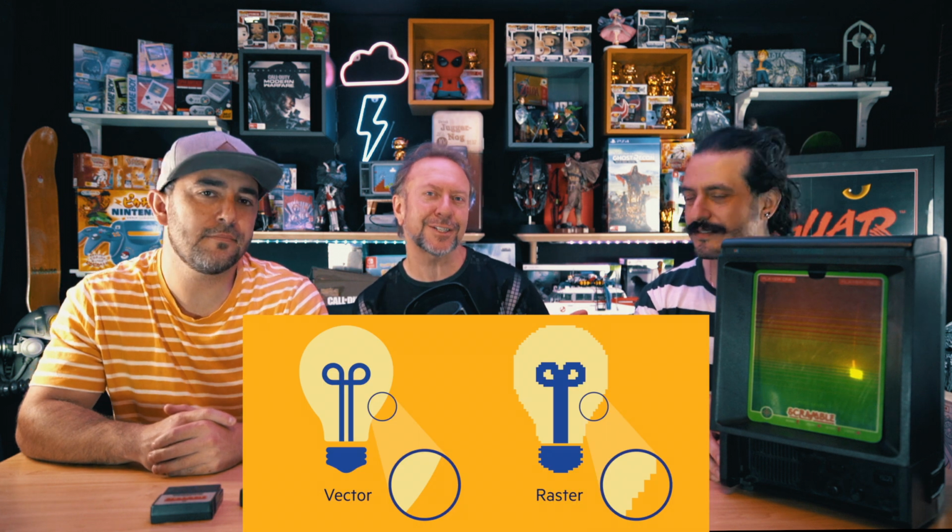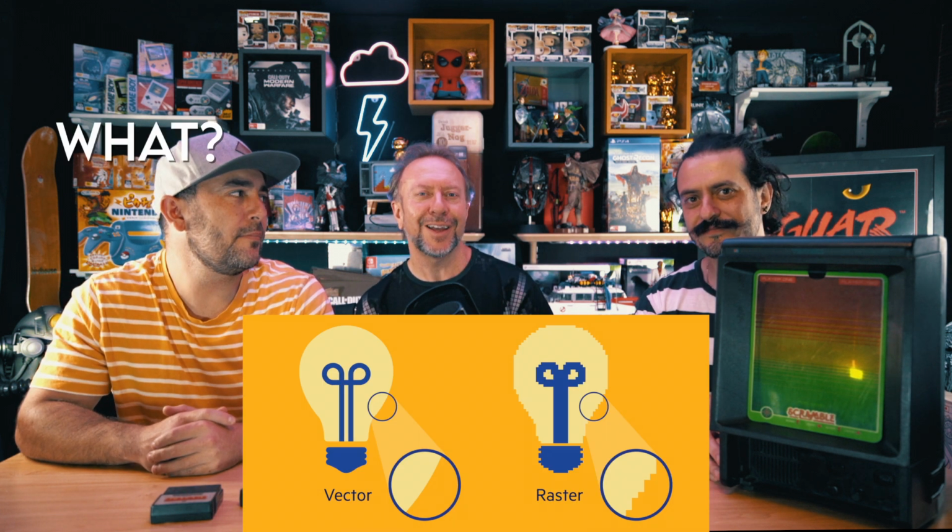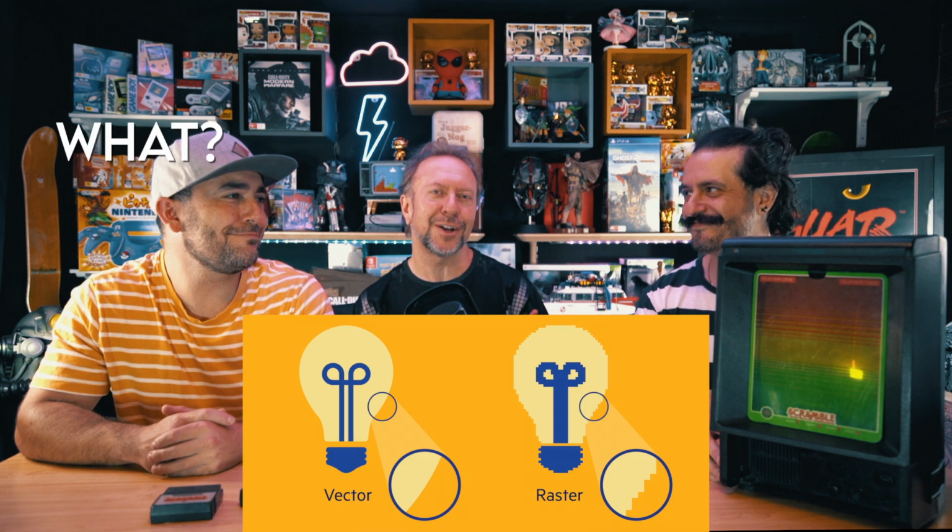Back in the late 70s and early 80s, you had two types. You had raster, which uses little pixels. And you had vector, which used lines drawn on a screen.